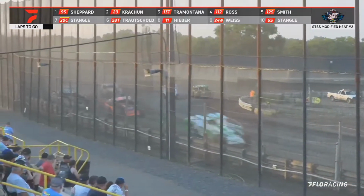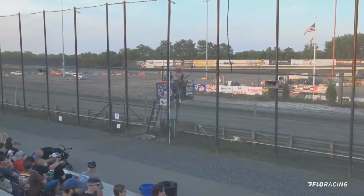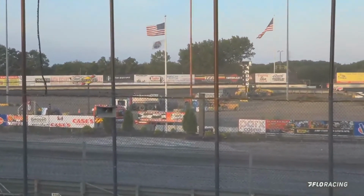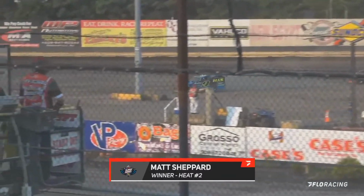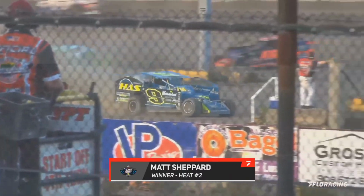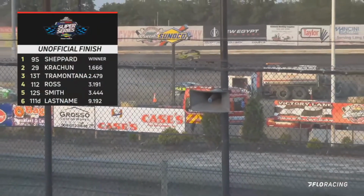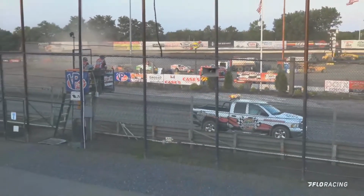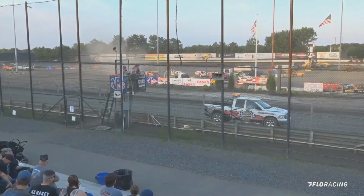Checker waves from Matt Shepard. Grayson crossing the line second, and Tramontana, Ross, Darren Smith, and Michael Troutschuld. Wow, a little extracurriculars going on there in that one. Taking the win will be the 9S of Matt Shepard. Runner-up spot will go to the 29 Ryan Krachin. Third, the 13T Anthony Tramontana, and fourth, the 112 of Cale Ross. They go to the redraw. Then we have the 12 of Darren Smith in fifth, and the 28 Michael Troutschuld in sixth position.